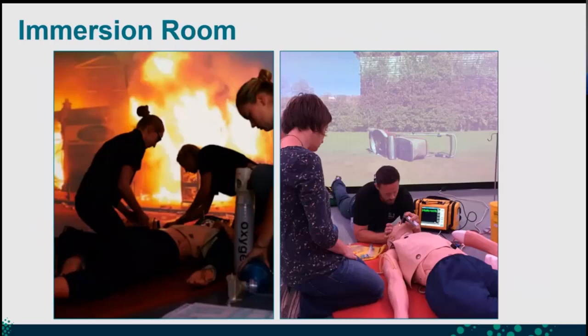Oh, I need to update this now because it's now immersion rooms. We now have two immersion rooms. We have a little one and a large one. And if you're not familiar with immersive technology, basically you walk in and to all effects, it's a white room. But then through the wonders of technology, we can portray anything on the walls.